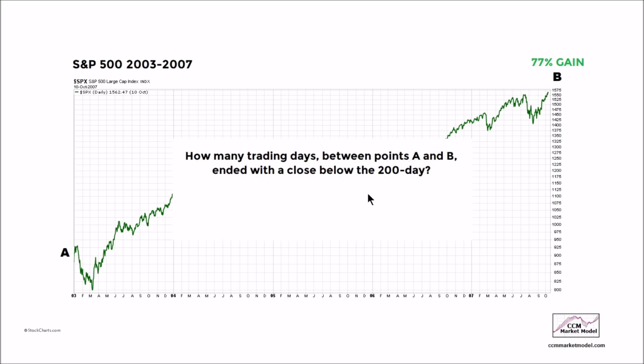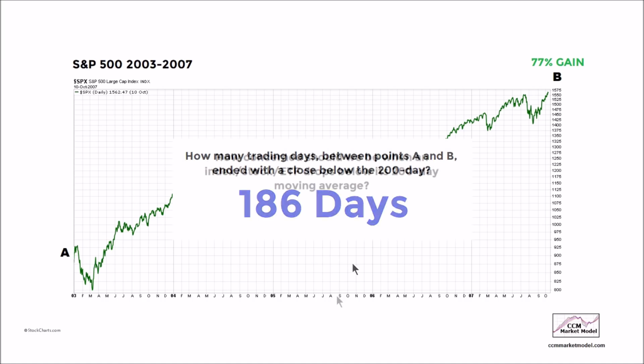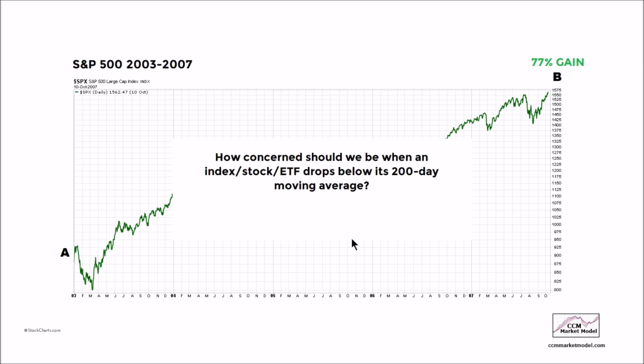How many trading days between point A and point B ended with a close below the 200-day moving average? Answer: 186 trading days. Thus, how concerned should we be when an index, stock, or ETF drops below its 200-day moving average? The answer is, it depends. Context matters, and that's where the weight of the evidence comes into play. And the only way we can properly use the weight of the evidence is to head into next week and every week with that flexible, unbiased, and open mind.